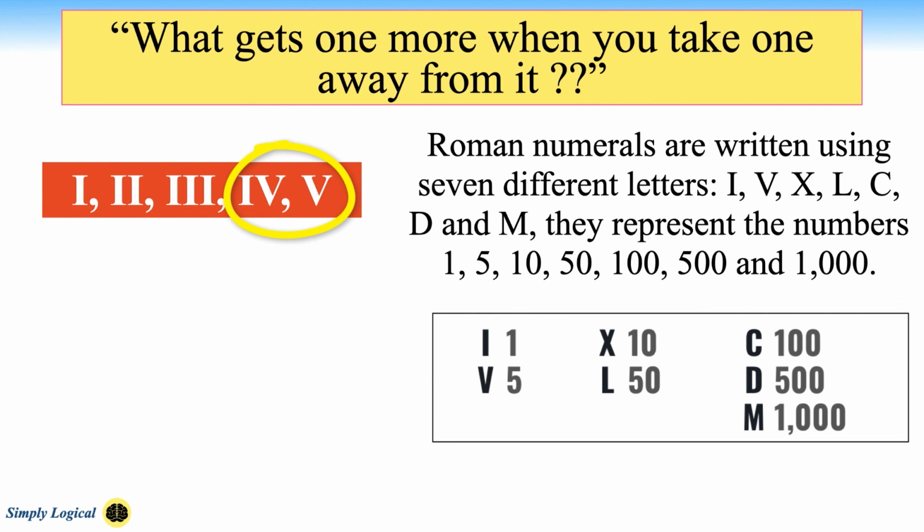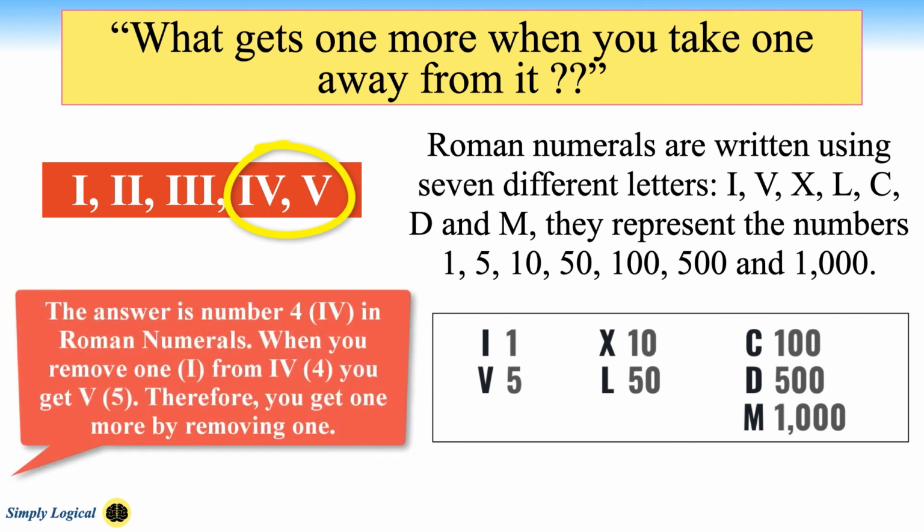Now look back at the riddle. What gets one more when you take away 1? The answer is number 4, which is represented in Roman numerals as IV. When you remove I from IV, that is from 4, you get V, which is 5. Therefore, you get one more by removing 1. Thus, the answer to this riddle is 4 when the number is represented in Roman numerals.